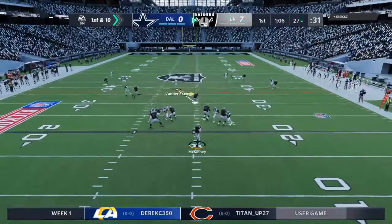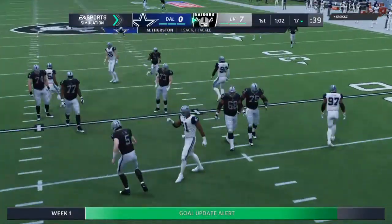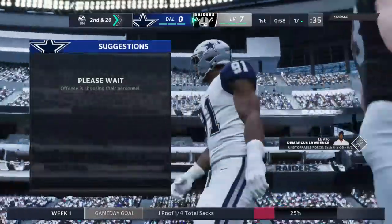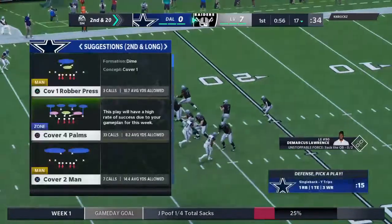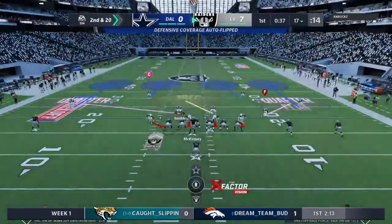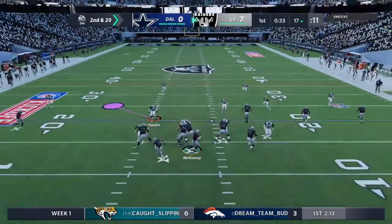On 1st and 10, McKinney. And he will go down. A Cowboys sack. Well, so much for setting the tone of the drive offensively. Giving up a big sack that loses that kind of yardage, not a great start. And the job becomes twice as difficult now. After the sack, it's 2nd and 20.